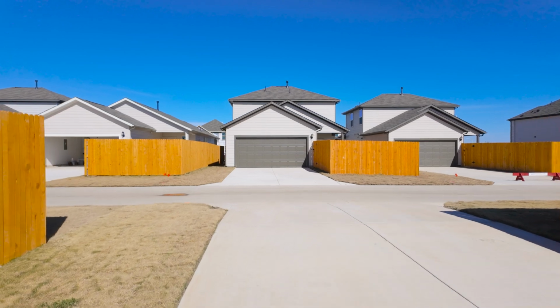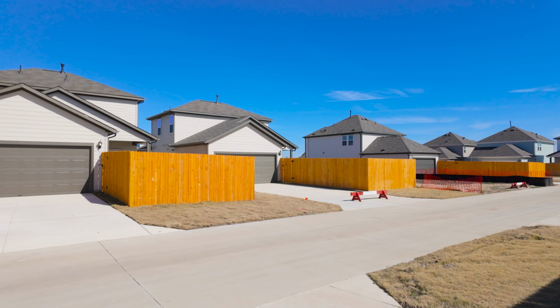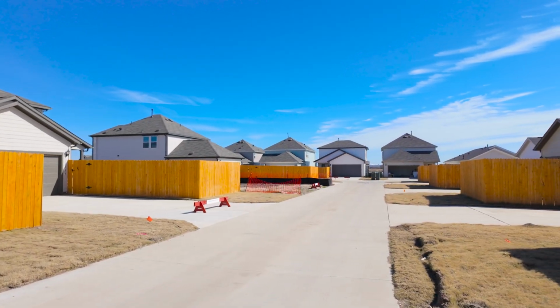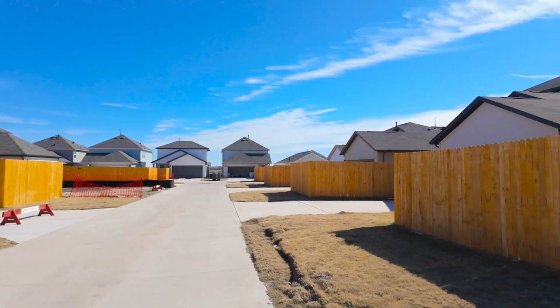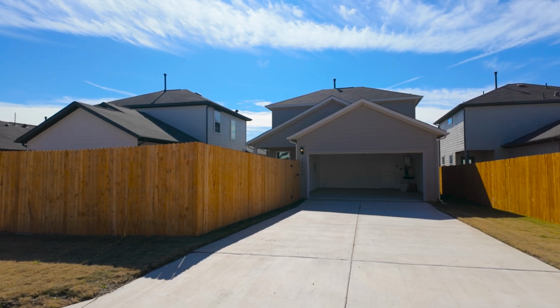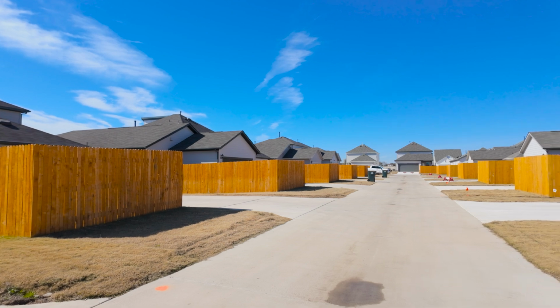All the ingress and egress would be down this alley. It's a one-way. We have our yard right here to the left, the back of the home. Down the alley over here.